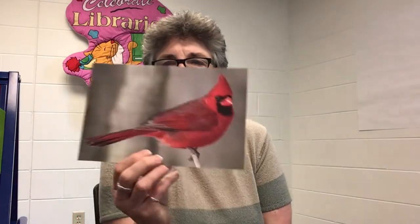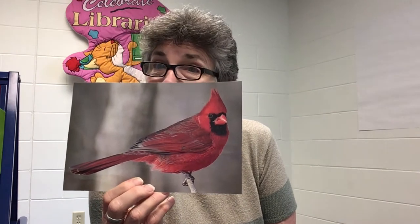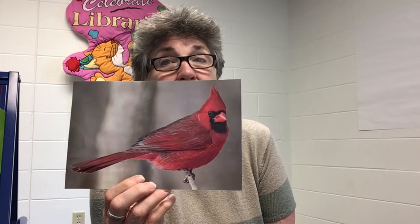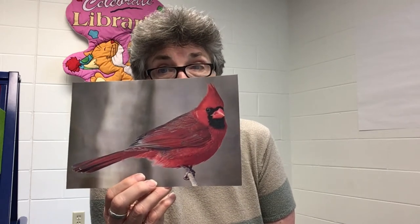Oh, this is a pretty bird. What color is this bird? Red. Some people just call him a red bird. But this is a cardinal. This is a daddy or a male cardinal. They have those beautiful red feathers.